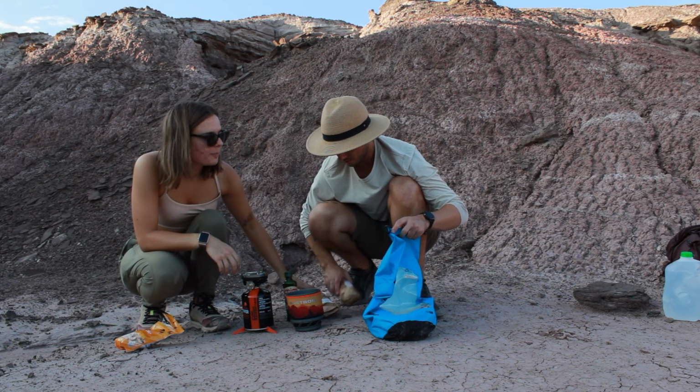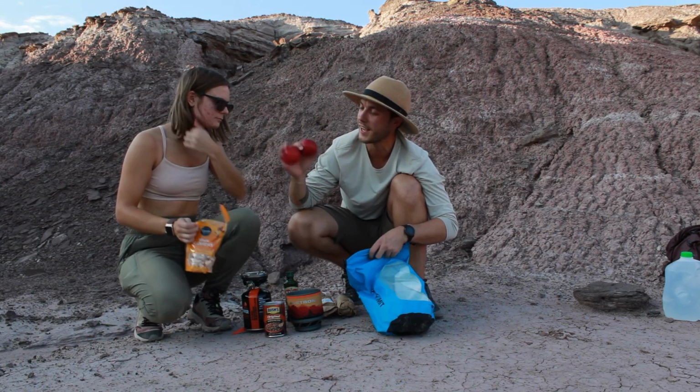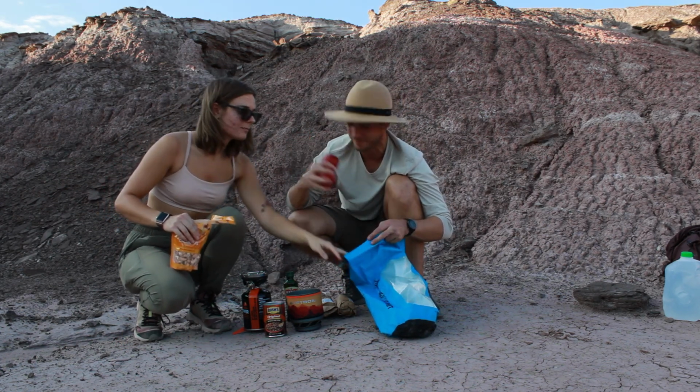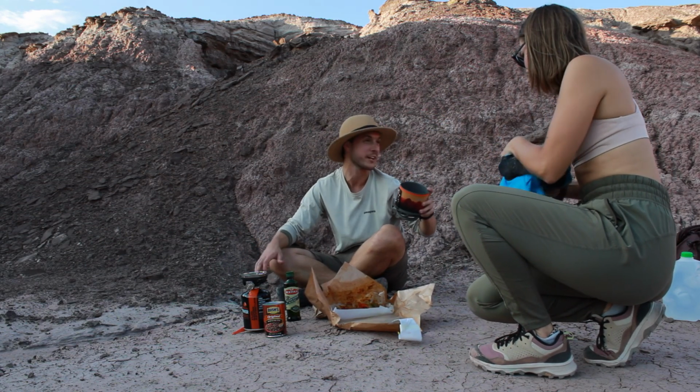And then we also brought baked beans, some oatmeal for tomorrow morning, cashews to snack, and 2 apples also for the morning. Oh, this is gonna make me just red. It's just red clay everywhere.